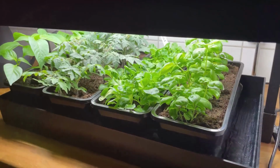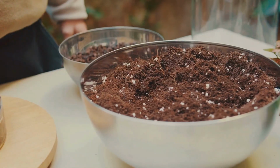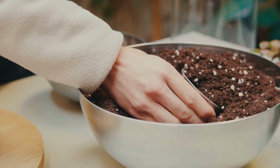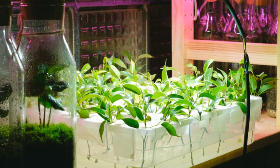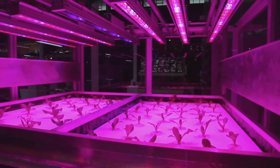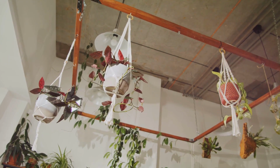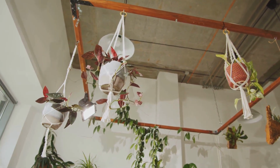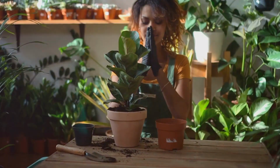Dwarf varieties are your best bet for limited space. Next, you need to consider your growing medium. Soilless mixes are light, easy to manage, and provide excellent drainage. Lighting is crucial too. LED grow lights that run off a small battery bank can provide the necessary light spectrum for plant growth. And don't forget about vertical space. Hanging baskets, wall-mounted planters, and tiered stands can multiply your growing area.